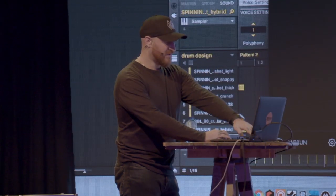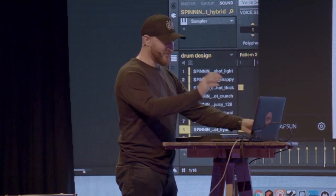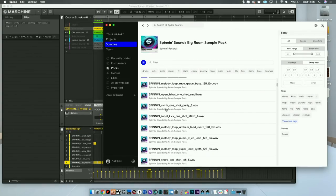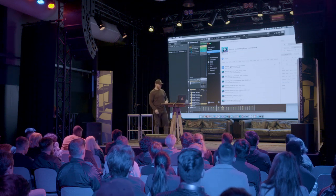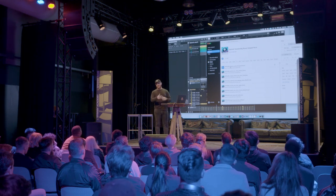So I've already downloaded these. This is mainly due to, I had no idea what the Wi-Fi would be like, and I'm glad I did. We've got all the sounds already downloaded to the Splice app, so I can just drag and drop from here straight into my session. I'm using Machine, mainly because Machine for me is like a sketch pad, so I can move really quickly with audio. I can do things like, if I want to change the pitch or something, I'm just twisting to go up and down 10, 20 semitones if I want to, rather than having to get in and use menus and stuff.